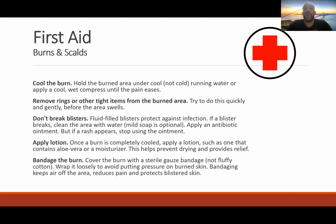Now we need to know what to do. So in the event that your patient spilled some coffee on themselves, or maybe they turned the water in the faucet on, put their hand under the water, and it was really hot and it burned them, or they were helping out with the tea kettle and some of the water splashed on their leg, okay, or their foot. First things first, we want to cool the burn.